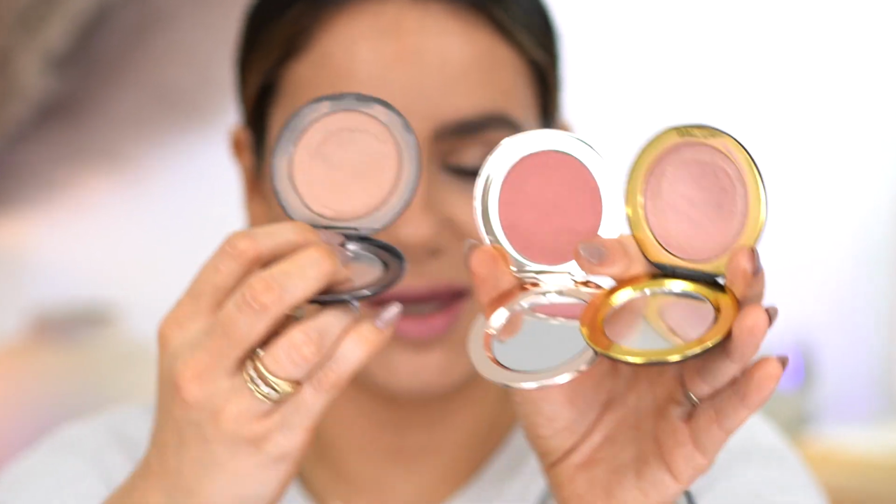Now, I think this middle one, the new one, seems to be almost a blush highlighter mix. The Rose is pretty much like a beaming highlighter. Peau de Pêche is, for me, just the perfect highlighter, blush topper kind of thing. It's such a bizarre product that just does everything. And you guys know how much I love that one. So let me swatch this.